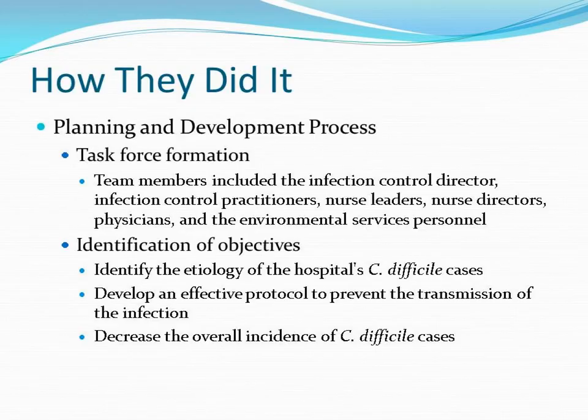So how they did it exactly was that they formed a task force, and this task force included the infection control director, all the practitioners, nurse leaders, nurse directors, physicians, and the environmental service section of the hospital as well. They identified certain objectives, such as they wanted to identify the etiology of the hospital's C. diff cases. They wanted to develop a protocol to prevent the transmission of infection, and overall they wanted to decrease the C. diff infection rate.